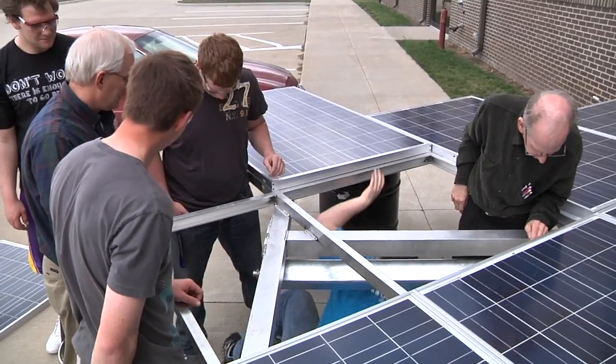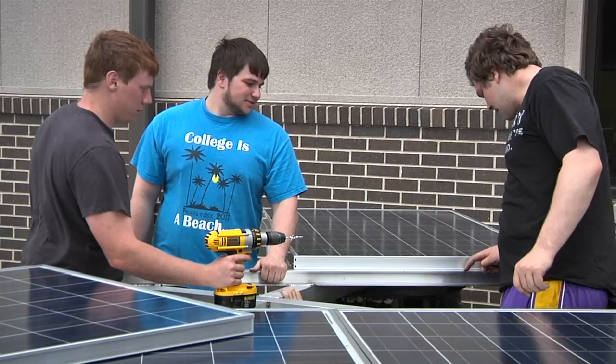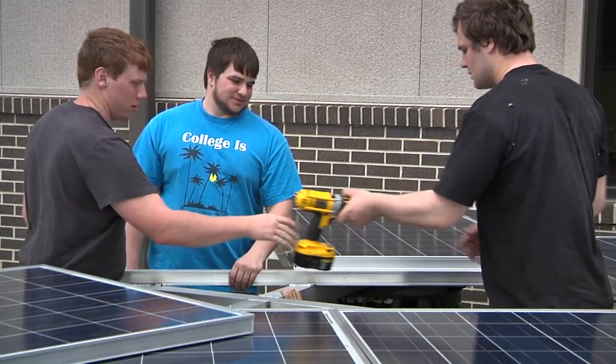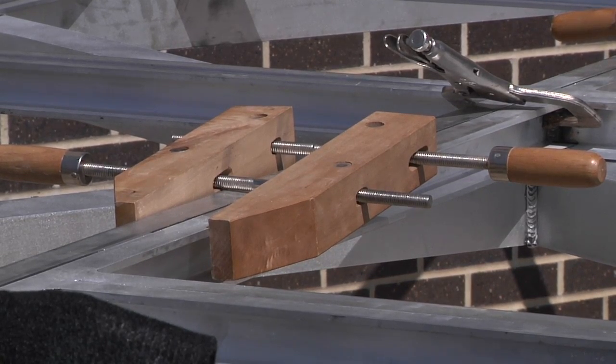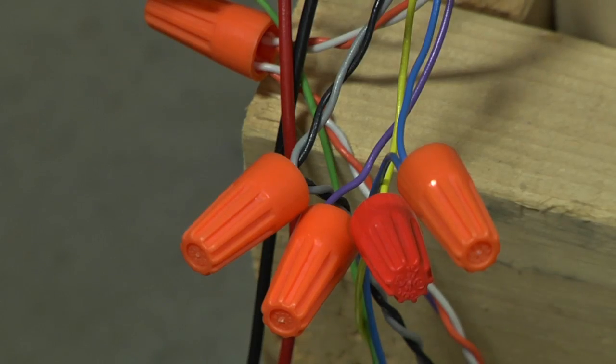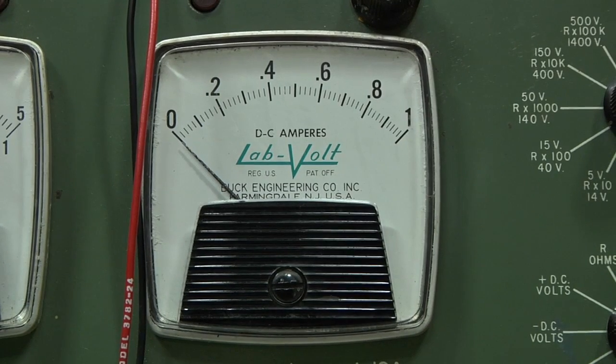The class has only been working to build the array outside for the last couple weeks, but the design process has been going on since the beginning of this school year. Students have learned structural design, wiring, and principles of power production, as well as how to work with utilities companies.